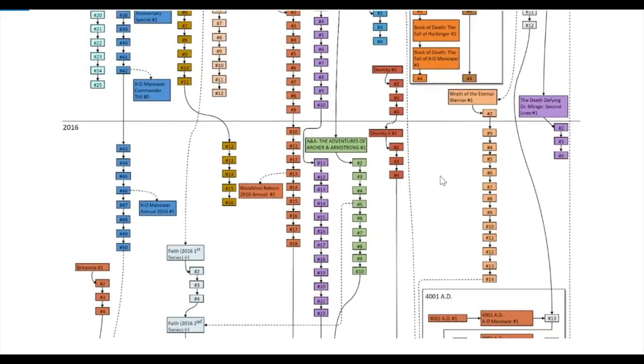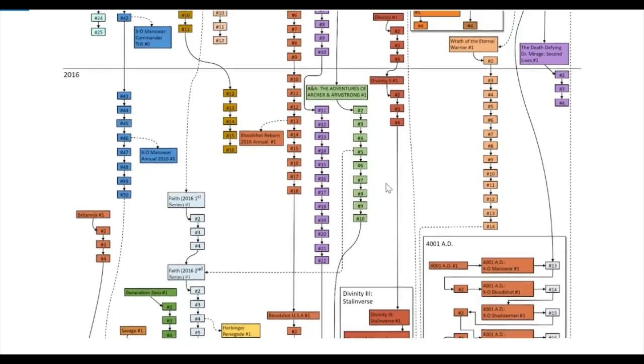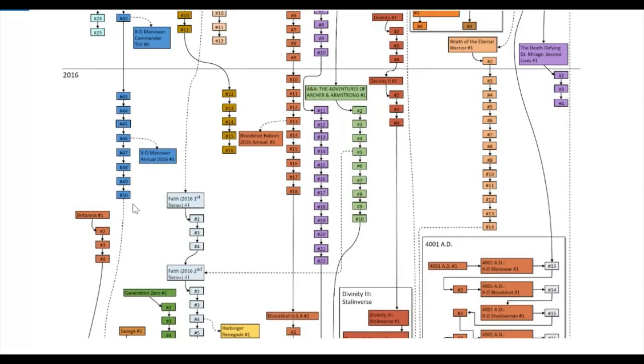Continuing on, that's the end of 2015. You've got Death-Defying Dr. Mirage turns up. You've got Divinity 1. You've got Divinity 2, and then way down here you've got Divinity 3, which we'll get to in a bit. Exo Manowar kind of ends with issue 50, and then Britannia starts, totally separate sort of series.